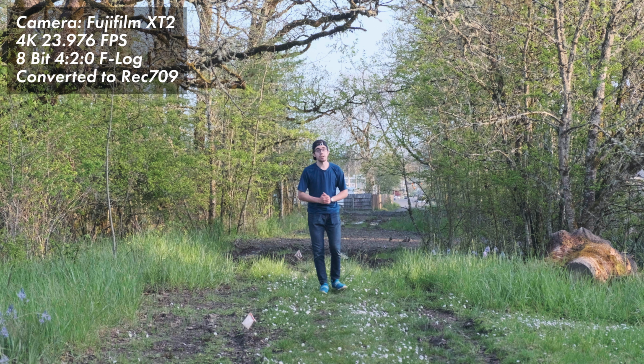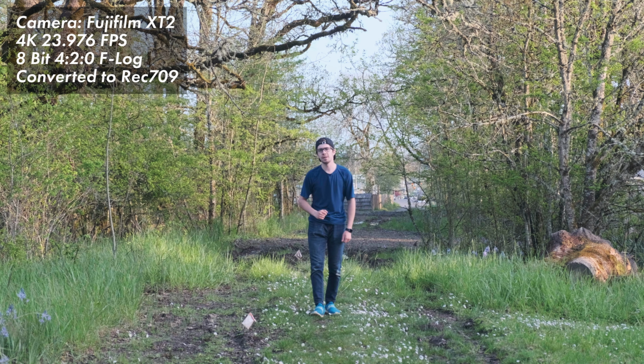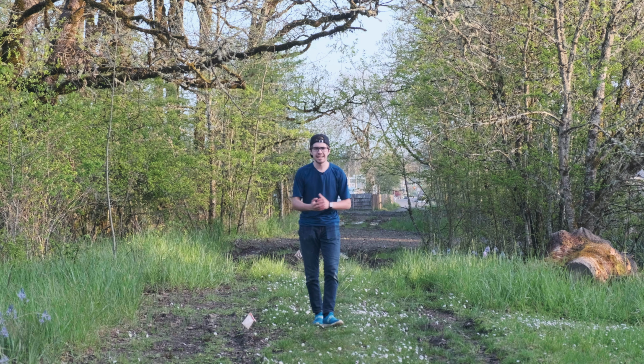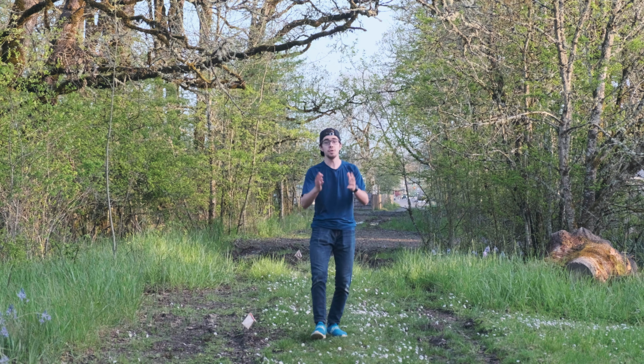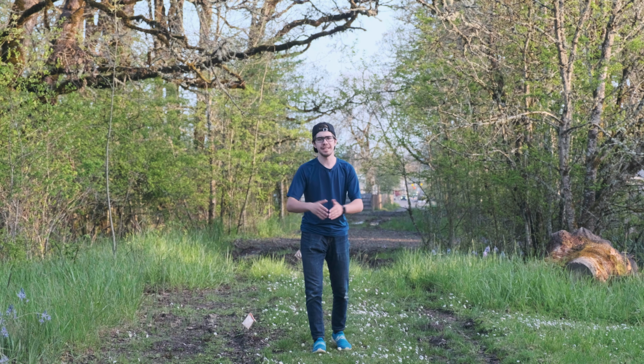Now we are doing the autofocus test for the Fujifilm X-T2. Now, the Fujifilm autofocus is not quite as good as the Sony's. Sony is king when it comes to autofocus, with Canon right below it, but Fujifilm's not far behind. It's not nearly as bad as Panasonic's stupid autofocus that uses contrast-based detection. The Fujifilm uses phase detect autofocus just like Canon and Sony, but this Fujifilm is the X-T2.